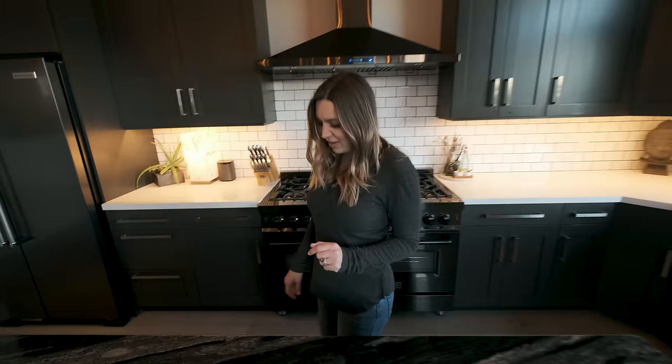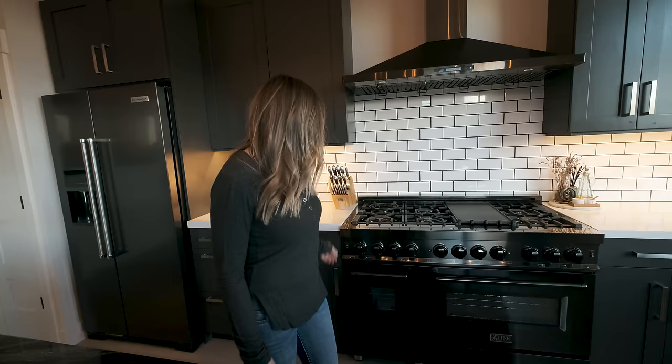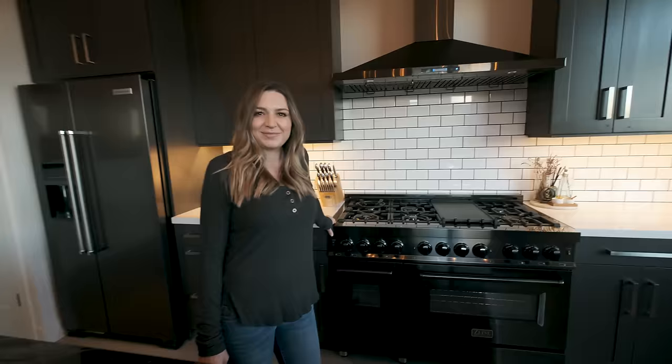Haley, perfect. Why don't you show us the kitchen? Okay, yeah. The cabinets came with the kit, so it was super straightforward. We ended up going with Z-Line for our appliances. And so, yeah, pretty clean and simple.